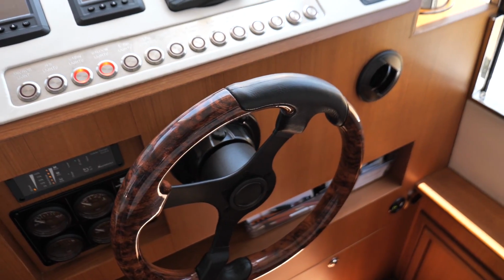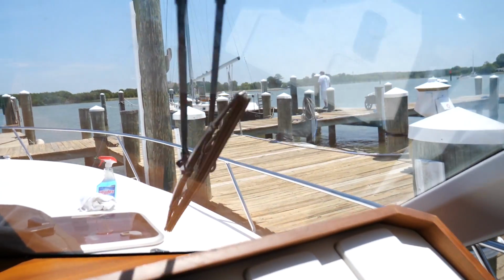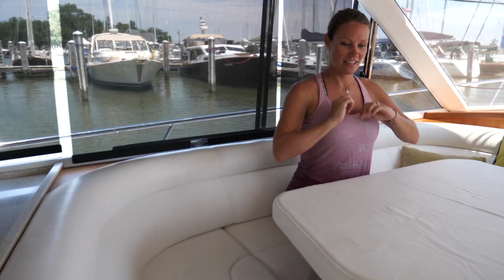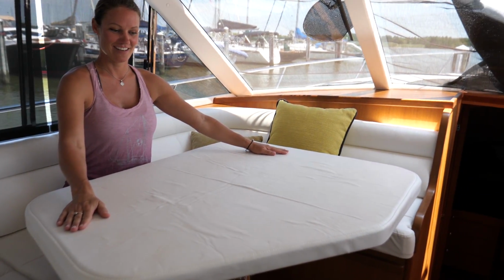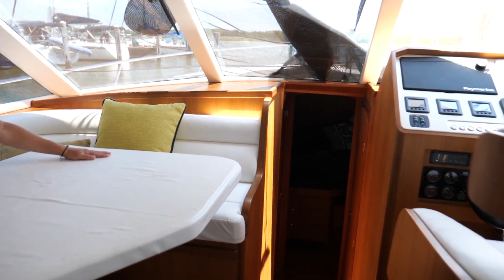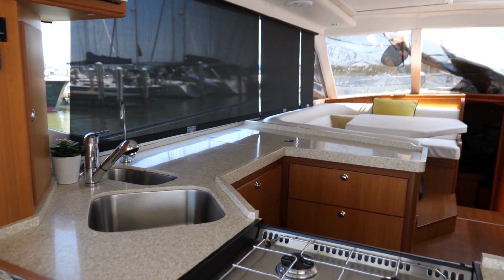And it has a thruster. And windshield wipers. This is like a giant coaster. I'm definitely a sailboat guy, but this would be a fun little powerboat.